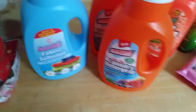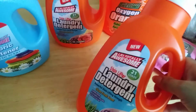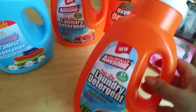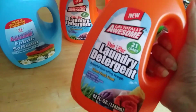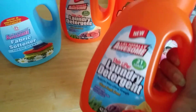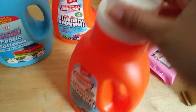Speaking of LA's Totally Awesome, again, I know that it's a smaller bottle in comparison to old Dollar Tree's laundry detergent bottle and fabric softener, but you know what, around my way, especially in New York City, these prices are not getting any cheaper, and you will find a bottle this size costs you like $5 or $6. So I'm sorry, I still prefer $1.25, even if I have to get another one. There you go, $3 in comparison to almost $5 for just a teeny bottle of like Tide. That's not worthy.